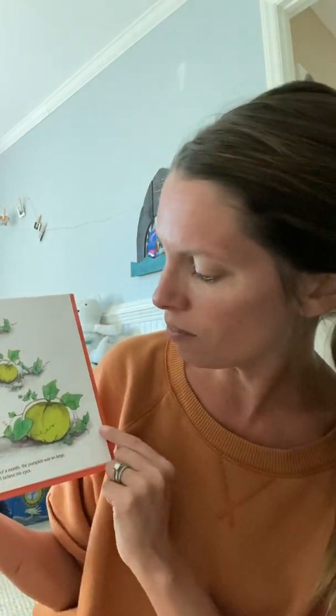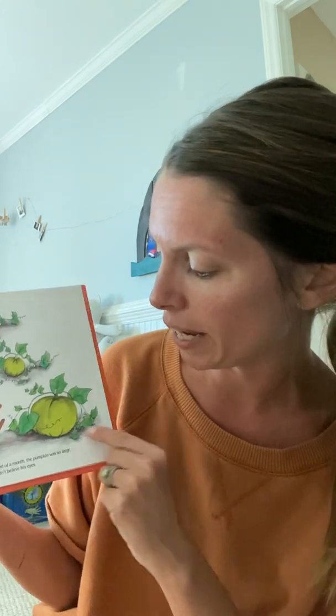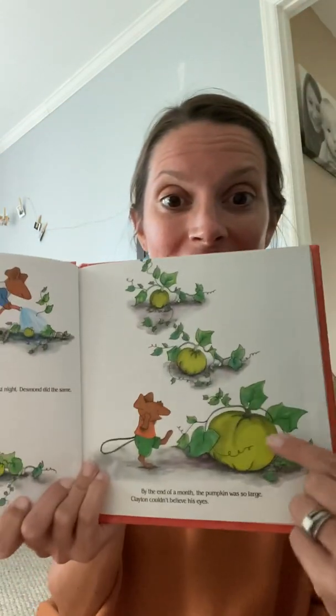So the next day, Clayton watered and fertilized the pumpkin again. The next night, Desmond did the same. And the pumpkin began to grow. By the end of a month, the pumpkin was so large, Clayton couldn't believe his eyes. "Look at how big it's getting." "My goodness," said Clayton's mother, "and it's not even full grown." Clayton shrugged. "All I do is water it."